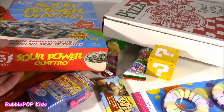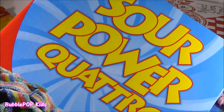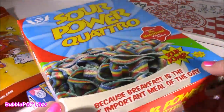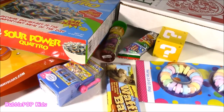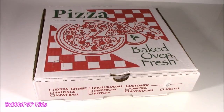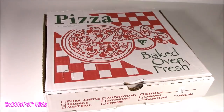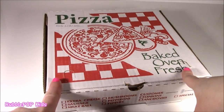Ooh, look at this. We got some Sour Power Quattro. I don't really get the Quattro, but I love how it looks like a cereal box. Crazy. Bubble teens, there's no time to waste. We gotta start testing and tasting, seeing what this craziness is all about. Let's do it. Oh yeah, kicking it off with a pizza pie. Is this pizza pie meaty or is it sweet? Tell me, Bubble. Wow, we are starting with the oven fresh pizza.